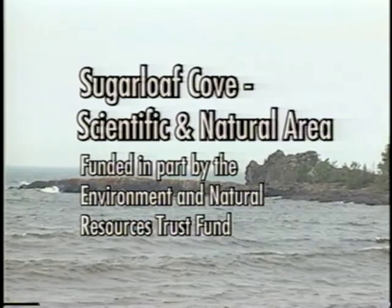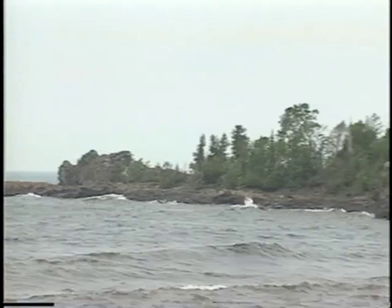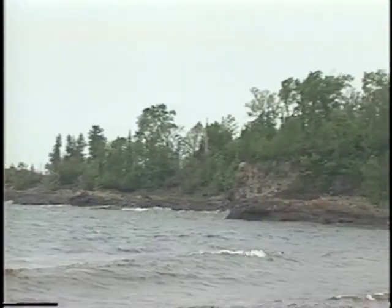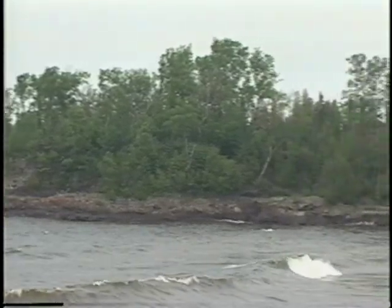There's no place on Earth quite like the North Shore of Lake Superior. The rugged shoreline and pounding waves draw visitors to the area all year long. And one popular destination is Sugarloaf Cove.